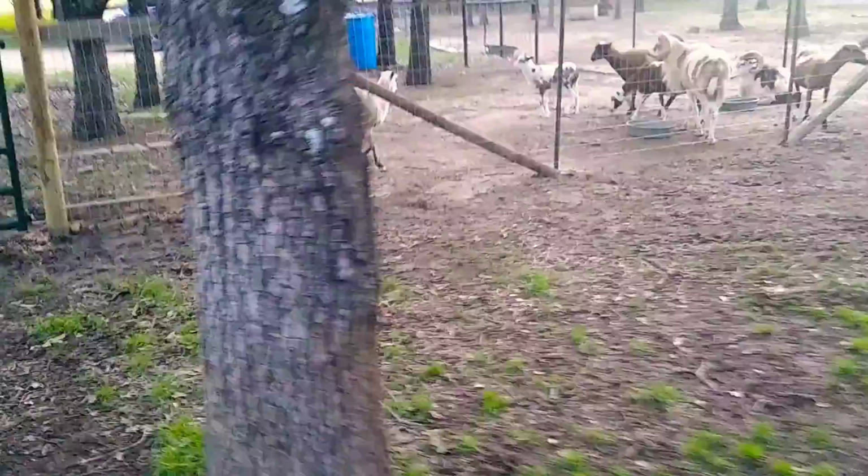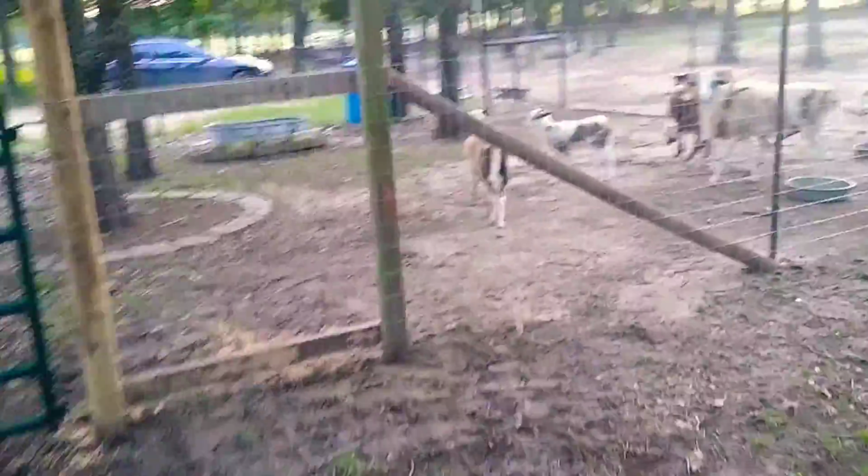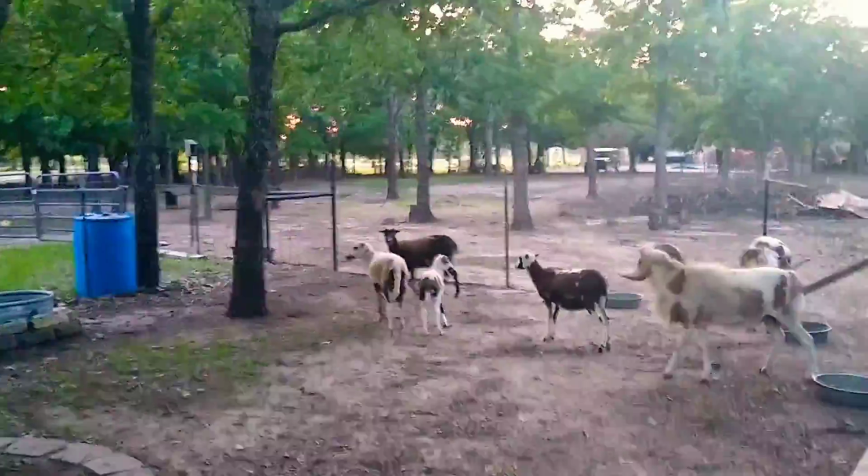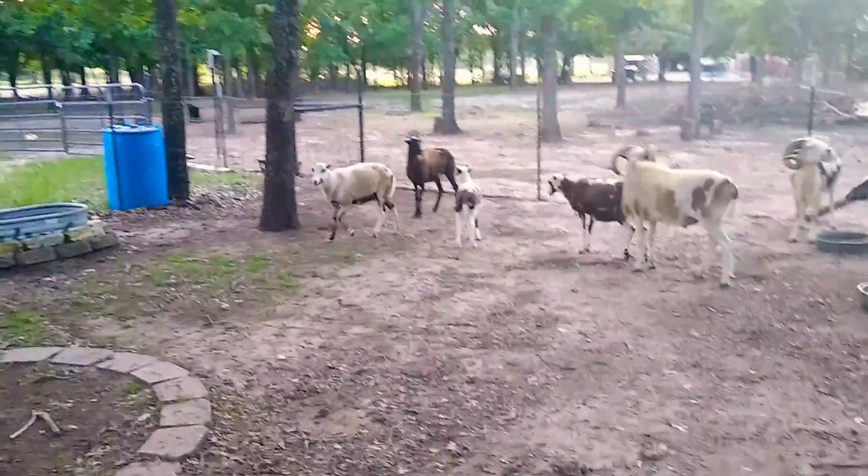This breed's pretty flighty. I have one ram who's super sweet and wants pets, and then the other ones don't want anything to do with me. So I think that's generally the way that they are.